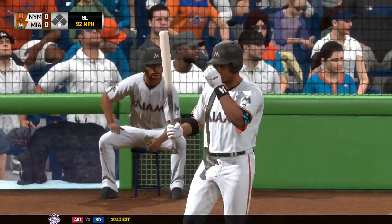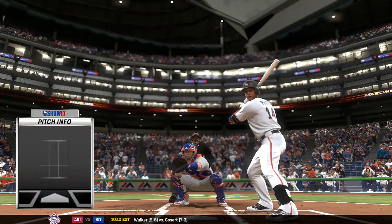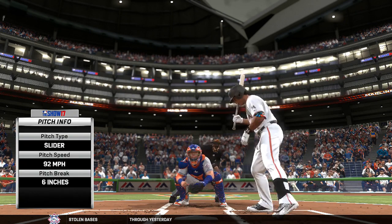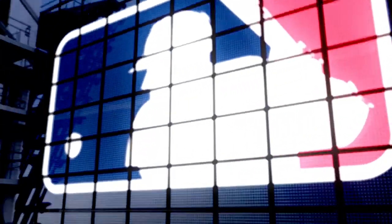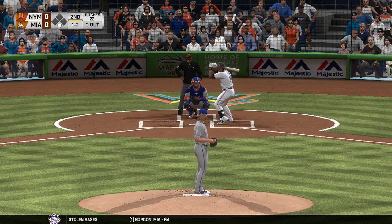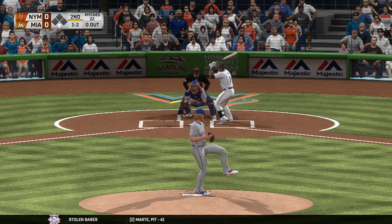Not a bad pitch there with two strikes, but it misses, 1-2. I like the pitch. It just missed. That's a sweeping slider. That thing is nasty. Try to get him to chase it. I might even come back with it again. Ready to deliver the 1-2.